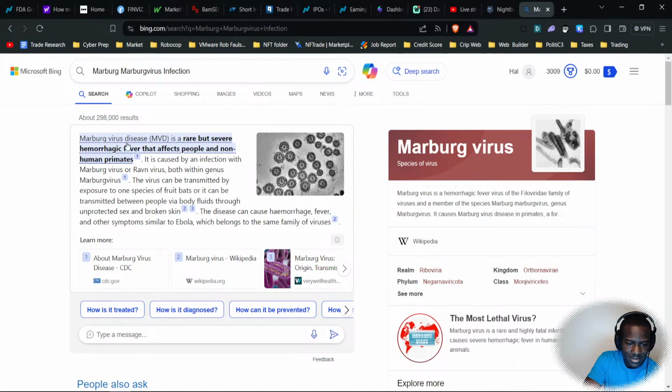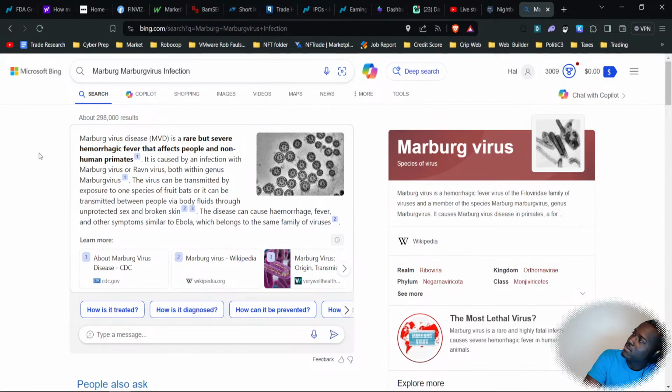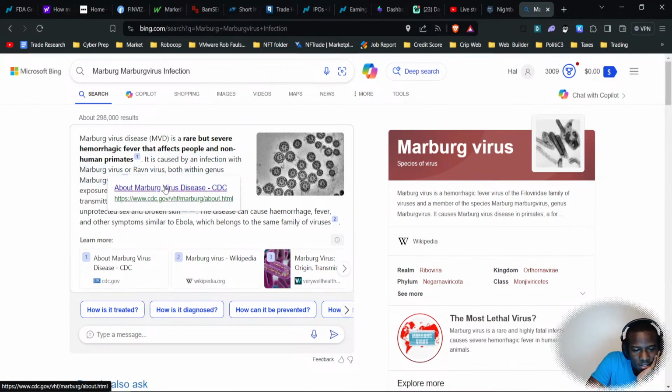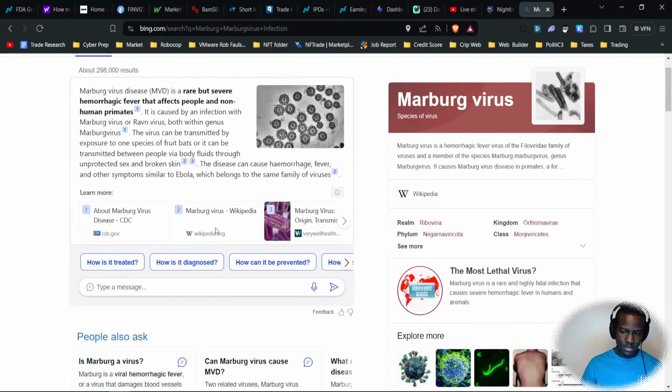Okay, Marburg virus disease, MVD, is a rare but severe hemorrhagic fever that affects people and non-human primates. It is caused by an infection with Marburg virus or Ravn virus, both within the same genus. Okay, you guys are using too many words. All right, the virus can be transmitted by exposure to one species of fruit bats, or it can be transmitted between people via body fluids through unprotected intercourse and broken skin. The disease can cause hemorrhage, fever, and other symptoms similar to Ebola. Okay, I remember Ebola.